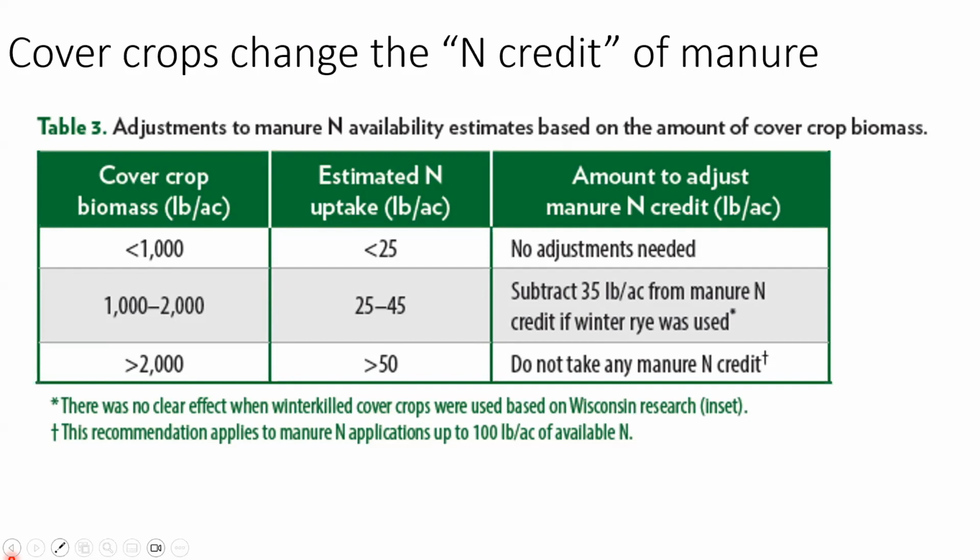And I put winter rye, here's the asterisk here. When we had spring barley in this range, no effect. When it was winter rye, we had this effect. Then we go to above 2,000 pounds, which only occurred with winter rye, I should say, right? And in those cases, it seemed to wipe out the manure nitrogen credit. So cover crops are doing what we want them to do, right? They take up nitrogen. I was hoping they would just take up the nitrogen that was going to be leached out over the fall and winter anyway. And they do that, but they also tap into the amount of nitrogen that was going to be available for the next corn crop.